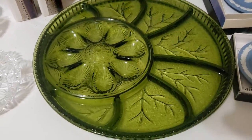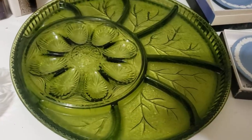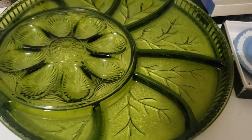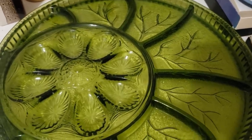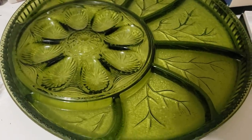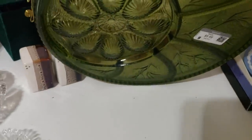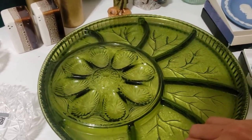Look at the color of this Indiana glass appetizer tray. It's the perfect size. You can put the deviled eggs in this area, and then crudités or olives, crackers, whatever you'd like in the other area. It's got gorgeous branches, like the tree of life almost. I just love this piece. I paid $5.99 for it, and I'm going to ask $25.